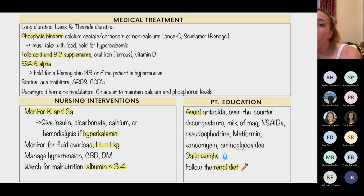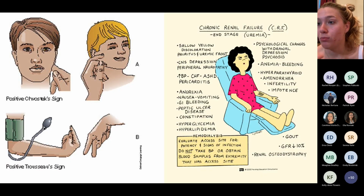Okay, we can also give them epoetin alfa to help with anemia and things like that. But we do hold if I have an elevated hemoglobin because I don't want my blood to get too viscous. As always, we're going to be monitoring our potassium and calcium levels. We're going to monitor our daily weighs, and monitor that albumin because their diet's going to be very restricted, but we still want to make sure they're being nourished. And finally, we're going to avoid lots of medications, not only meds that are toxic to the kidneys, but also most of our antacids and decongestants, which contain a lot of minerals and vitamins that for me and you are great. But for patients that can't get rid of any of that, it's really detrimental. But really, your daily weighs are going to be the most important thing.